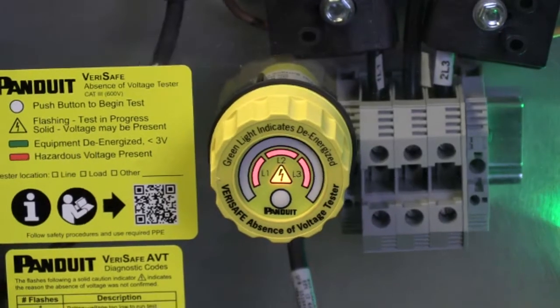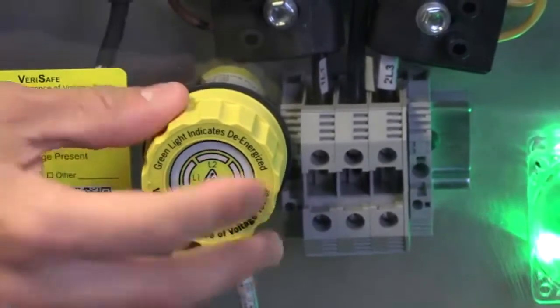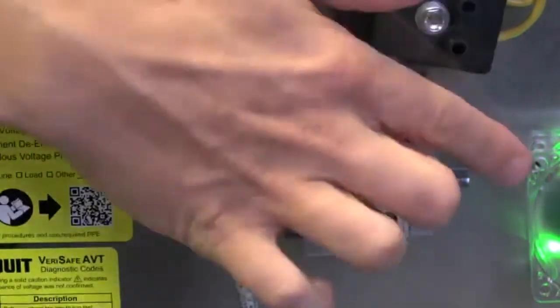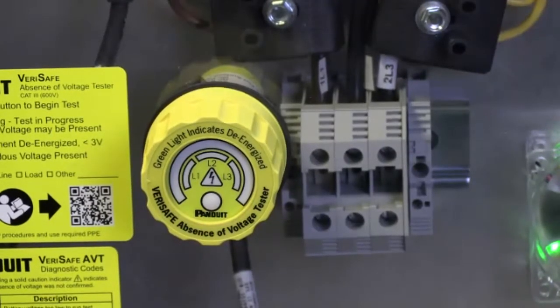I'm going to scoot this to the side. See that green fan? Before that fan stops spinning, I'm going to run this test, and notice I'm not going to get the green LED. That's because the fan was still spinning and inducing a DC voltage. So even though I turned off the AC voltage, if there's still DC voltage present from a capacitor bank or something powering down inside that system, the VeriSafe is going to pick that up and let you know there is still voltage present.